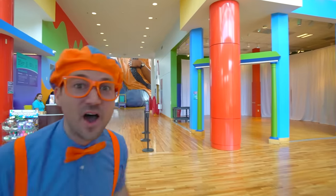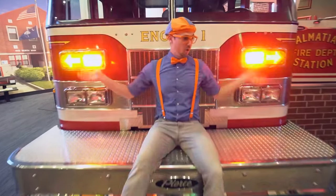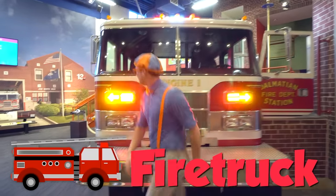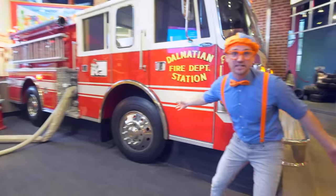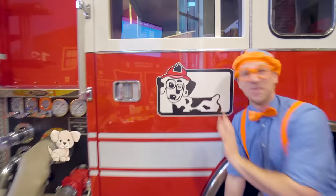Whoa! Look at this place! Oh, hello! Hi! Whoa! This is so cool! Do you know what type of vehicle this is? Yeah, you guessed it! It's a fire truck! Check it out! Whoa! This truck is massive! Here's the door, here's a handle. Whoa! Hey! Hello!